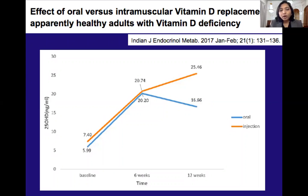And then what happened? So equivalent doses. 60,000 per week for 6 weeks makes around 3,60,000 or so. And here what you're giving is 3 lakhs. So almost the same amount, but one is given orally and the other is given intramuscularly. And what happens is that at the end of 6 weeks, you have equal values with both the treatments, but after 6 weeks, with the intramuscular injection the values just keep on increasing, while the oral values fall.